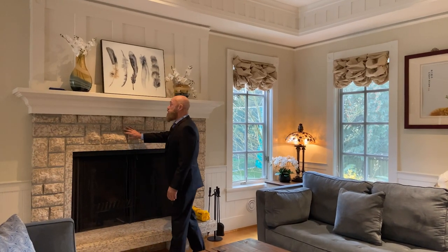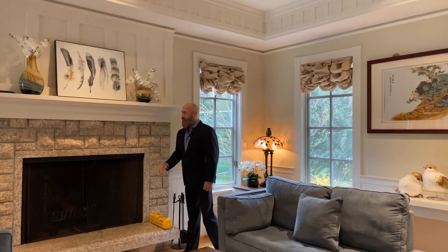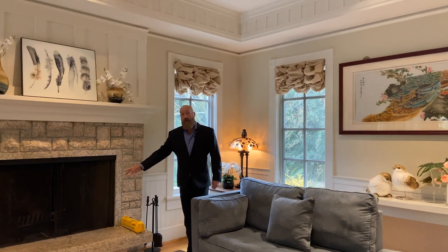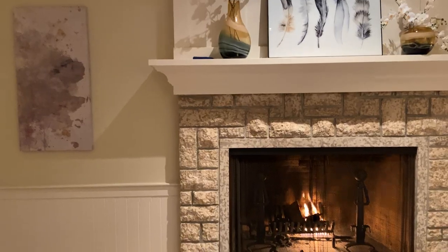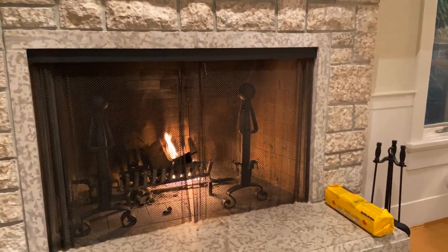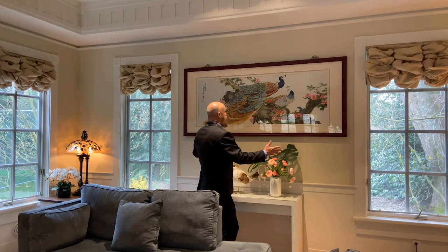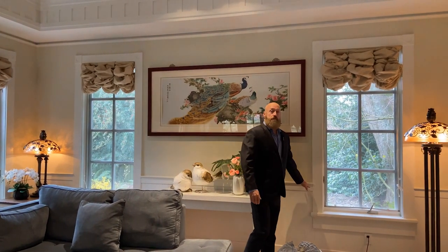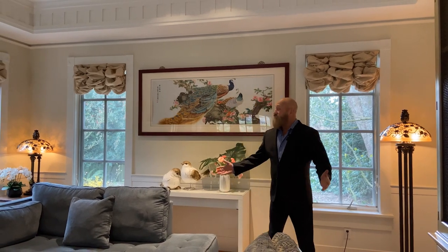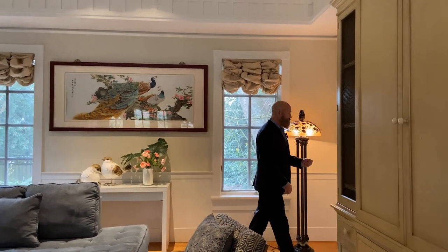We've got a beautiful stone fireplace here. I love this high mantle, very high. And the best part about the fireplace is a wood burning fireplace with gas assist. You can have wood burning or you can have gas burning. It doesn't matter, you can choose whatever you want. Here we've got south-facing windows, more of the millwork. So this has excellent flow right into the dining room space. So let's go in there now.